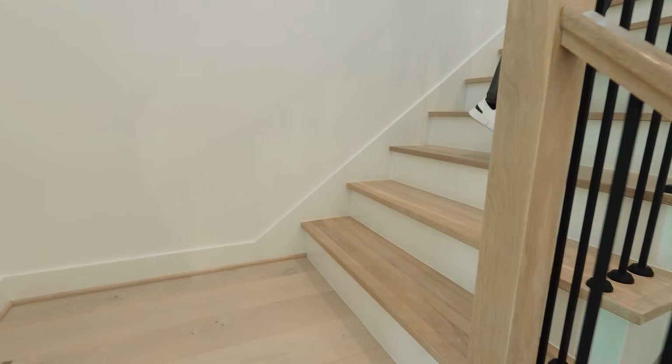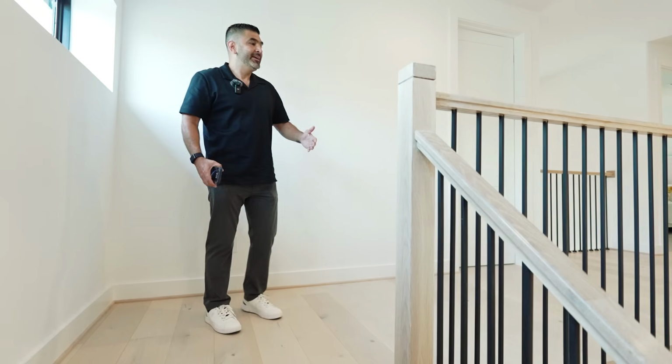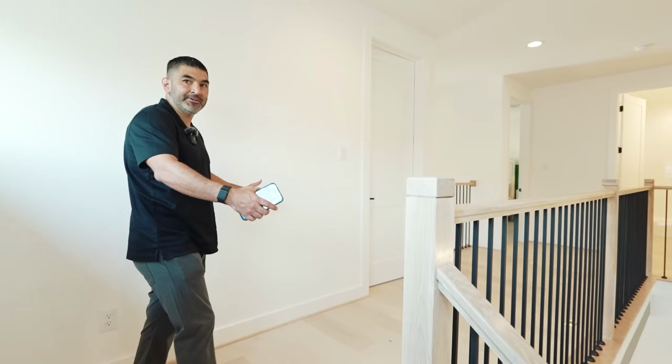There's not a lot of creaks or echoes. I know they spray insulate the house. What you're gonna like about this custom home is that even over here on the landing, not only are the stairs wide, you're gonna have wide hallways, oversized wide hallways, as a matter of fact.